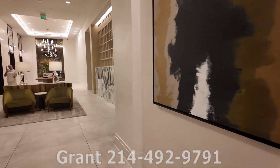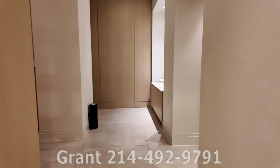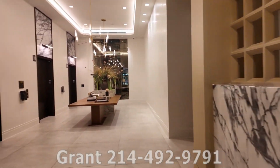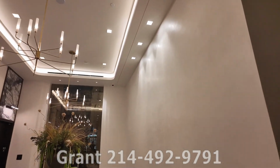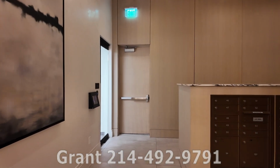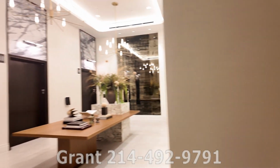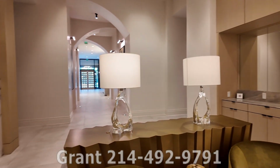This is the elevators, and then the mail room area is over there. Every part of this is very elegant. It just is a treat for the eyes. It's just sumptuous. Over here is the parcel room. There's a separate parcel room. Very nice. And then that completes pretty much the first floor. So it's just simply gorgeous.